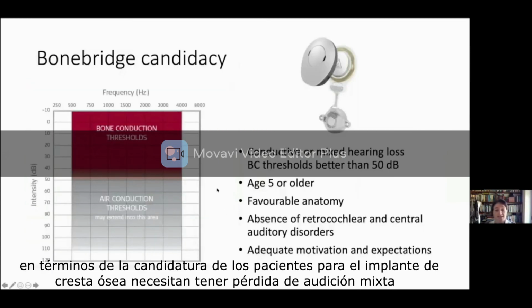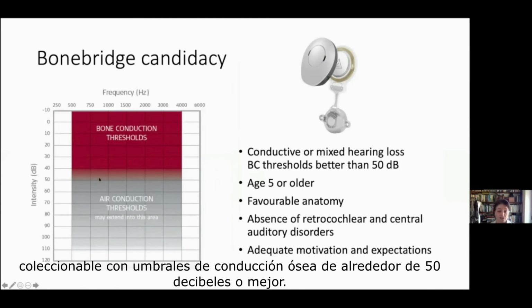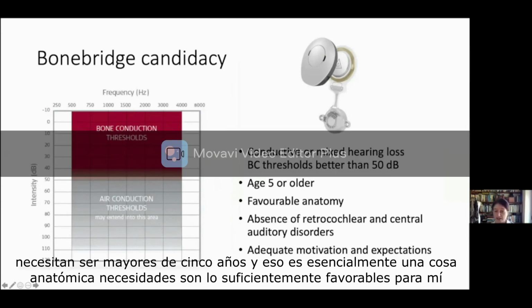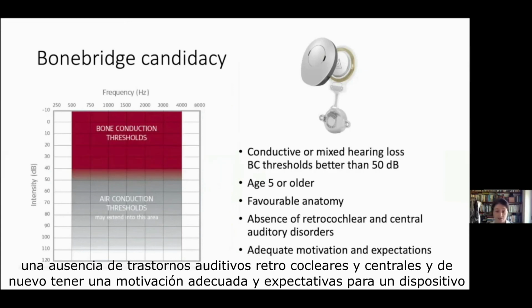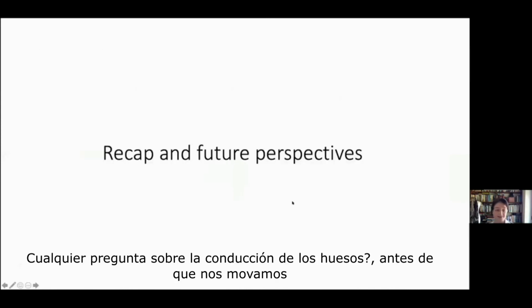So in terms of candidacy, patients for bone bridge implant need to have conductive or mixed hearing loss with bone conduction thresholds at about 50 decibels or better. They need to be over age 5, and that's essentially an anatomical thing. They need to have favourable anatomy, an absence of retrocochlear and central auditory disorders, and again to have adequate motivation and expectations for the device. Any questions about bone conduction before we move on?